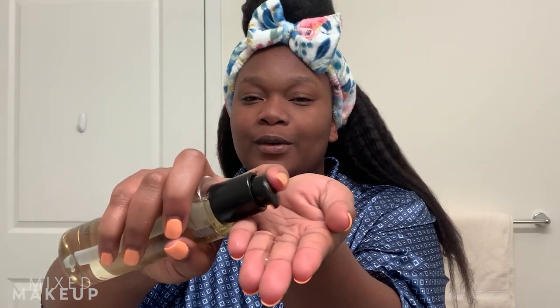So this is what it looks like. It's a very thin oil, very thin. It smells like cherries. So I like doing myself a massage. I'll go in here to break down my mascara. Rinse this off and I'll be right back. Okay, so just rinse off the water.